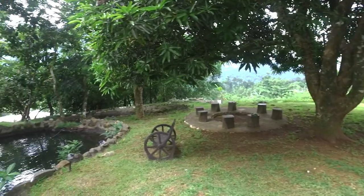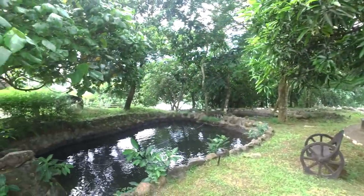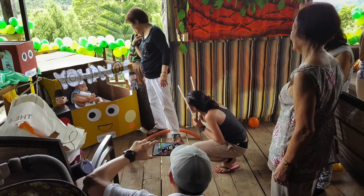Medyo mainit ngayon. Tagulan na, pero dito maganda pa rin yung weather. Pero pagdating daw sa gabi, sobrang lamig daw talaga dito. Ang laki ng space actually. Ang laki ng grounds. Pwede kayo magdala ng tent. Pwede kayo magstay sa tent. Pwede kayo mag-bonfire. Pwede kayo mag-fishing. Pwede kayo mag-team building. Ano pa ba ang kailangan nyo gawin? Pwede kayo mag-prenup. Pwede kayo mag-birthday party.